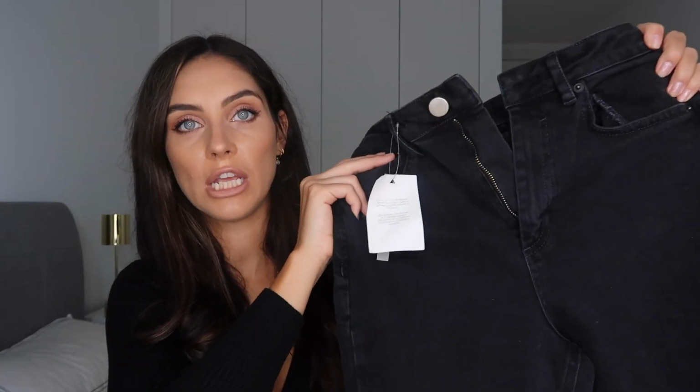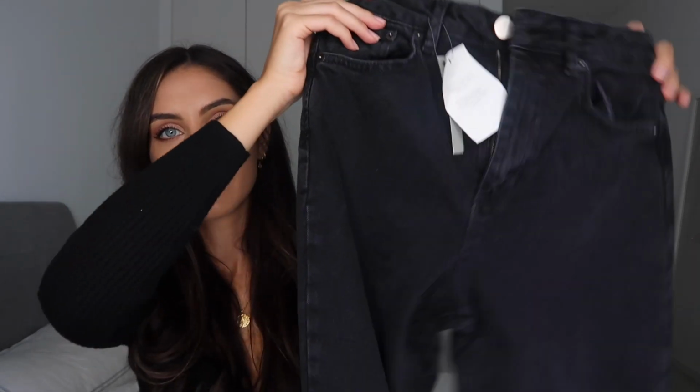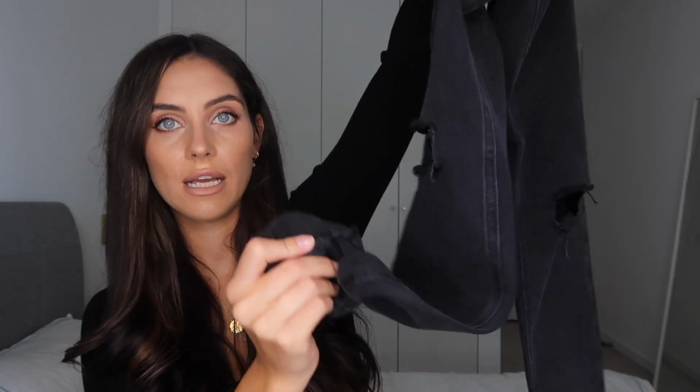Okay, first up we're going to talk about these jeans, and I love an ASOS jean. Apart from Jamie jeans and a couple of Topshop jeans, ASOS jeans are my next bet. I do really like them. It's going to be a bit difficult to show you, but they've got these rips in the bottom, and they're actually called, let me get a specific name for you, because I know a lot of the jeans there are named very similar things.